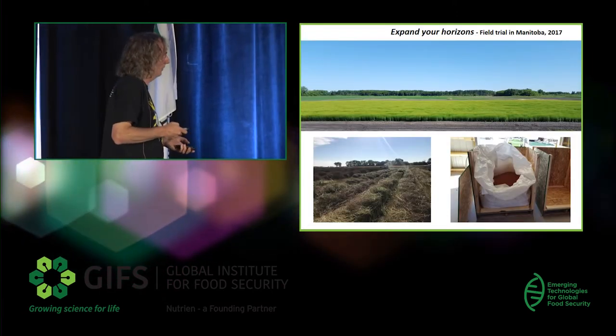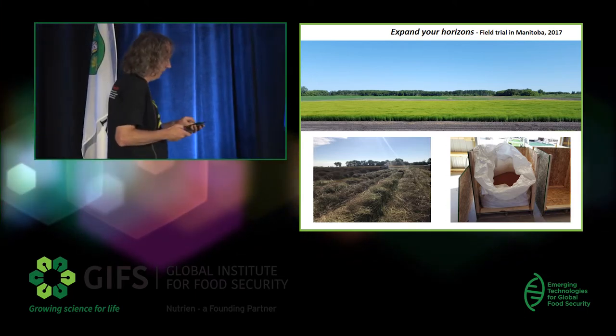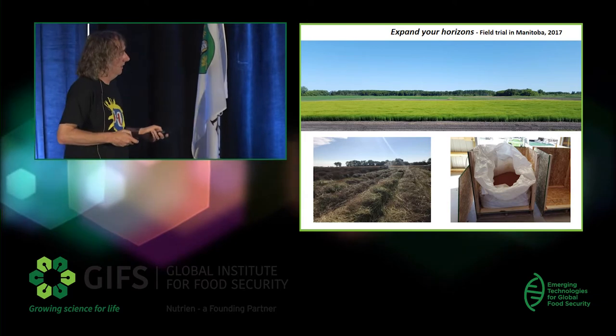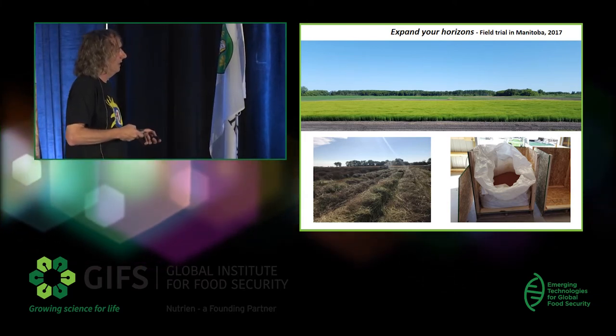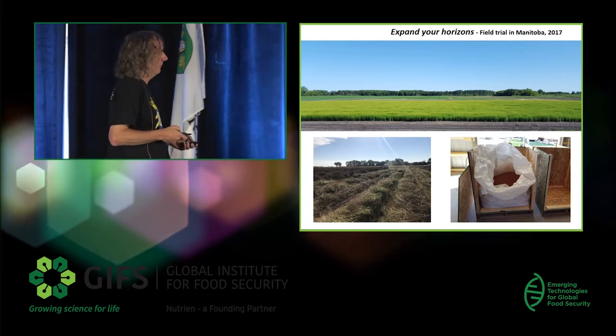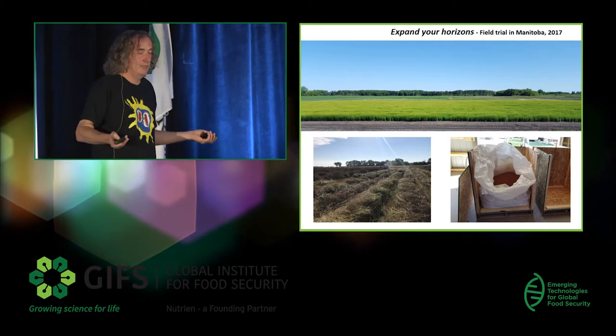And then we've moved to do bigger trials. So this is like 2 hectares that we grew last year in Manitoba. We're growing some more in Manitoba this year. So that allows us to produce large amounts of material that we can then crush and use in big salmon feeding trials. So to me, this is another advantage of working in the field. You can produce a lot of material to test.